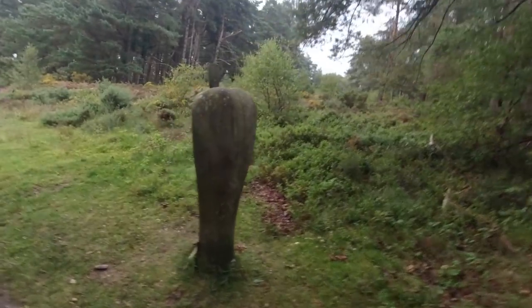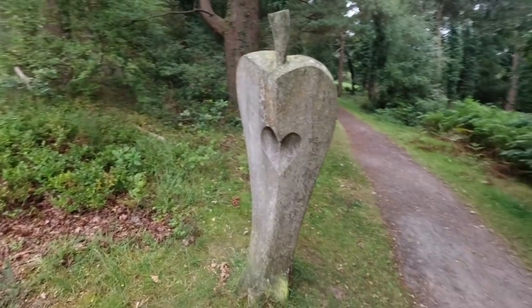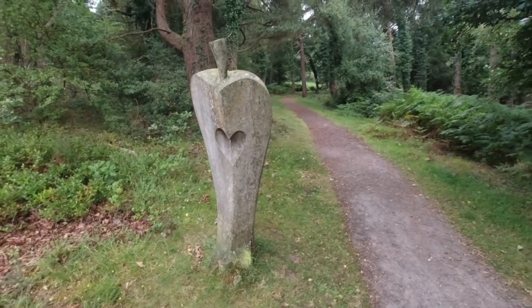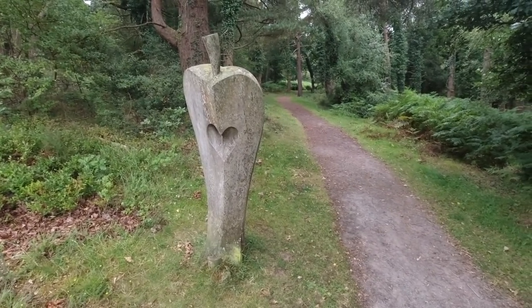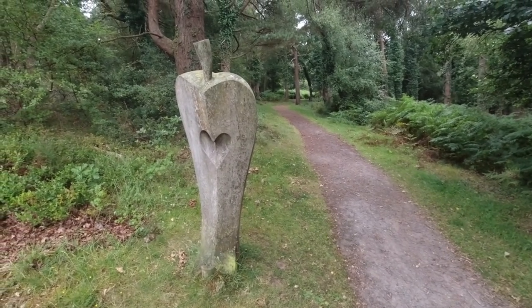Mysterious shaped object that is intriguing me. It's kind of like an apple core. It is an apple or something core anyway. Cool. A heart, yeah, or heart. Oh yeah, a heart. I missed that bit.